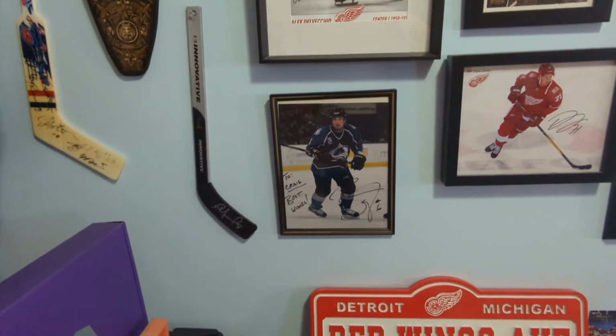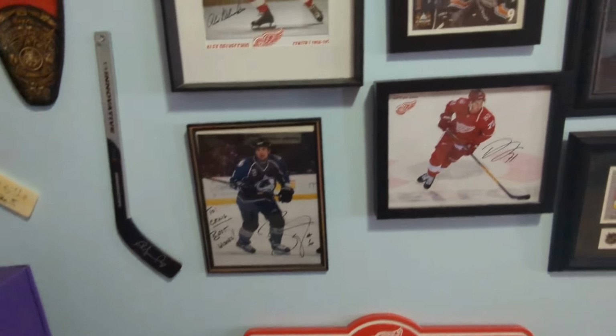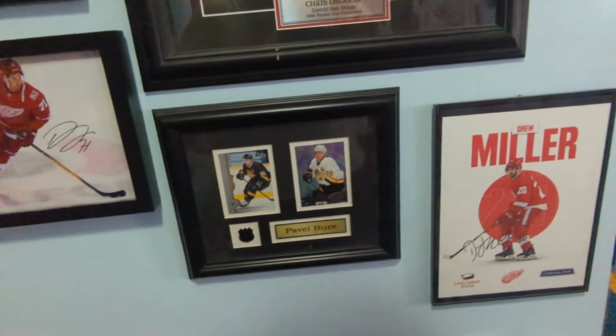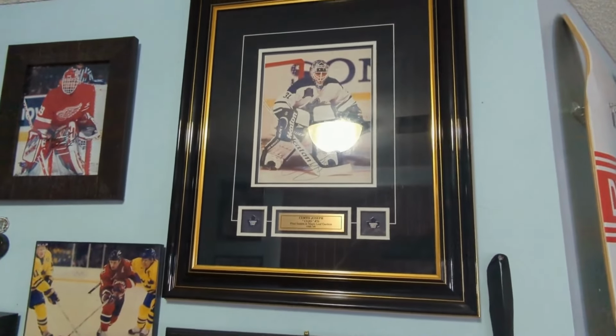The one right here is Bob Boughner. When he was the coach of the Windsor Spitfires, he gave that to my grandfather who passed, so that came down to me. And then we have more stuff. There's some Pavel Bure. We got Drew Miller. And then Chris Osgood. And yeah, there's that Curtis Joseph.